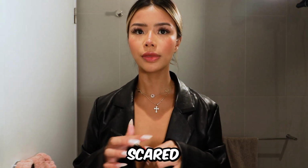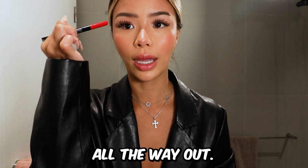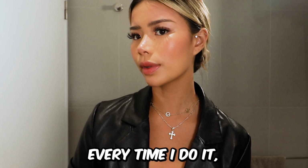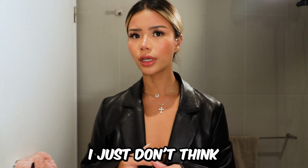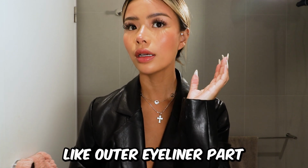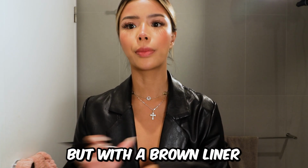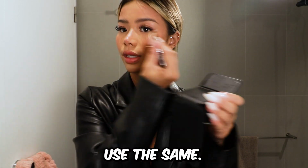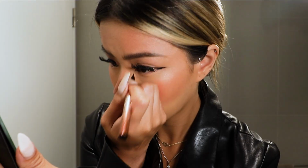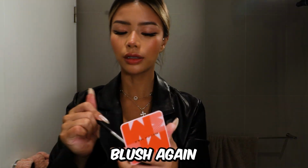Okay, my gosh, I am scared about the next step because it's eyeliner and she does draw all the way out. But I don't think I'm going to do that, mainly because of my lashes, and also every time I do it, it just does not look good. I just don't think it looks good on my eyes. But I'll be following her outer eyeliner part, and she does fill in the inner corners as well. So I'll be doing that, but with a brown liner, because she does use the same eyeliner all the way through. Then she uses her blush again, just on her eyelid.